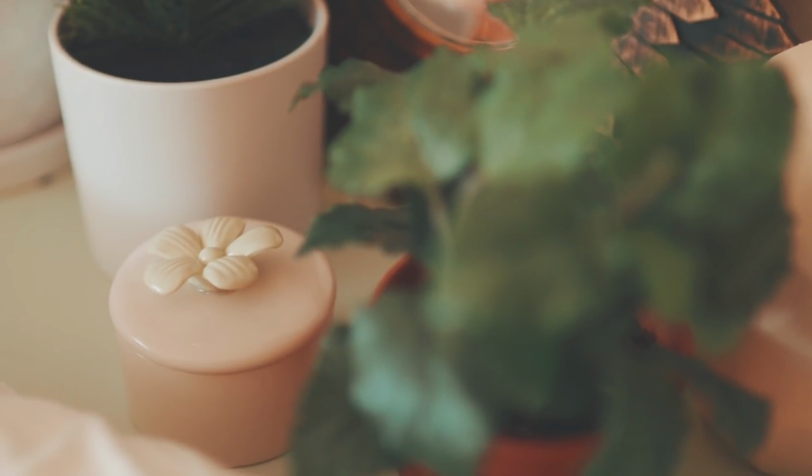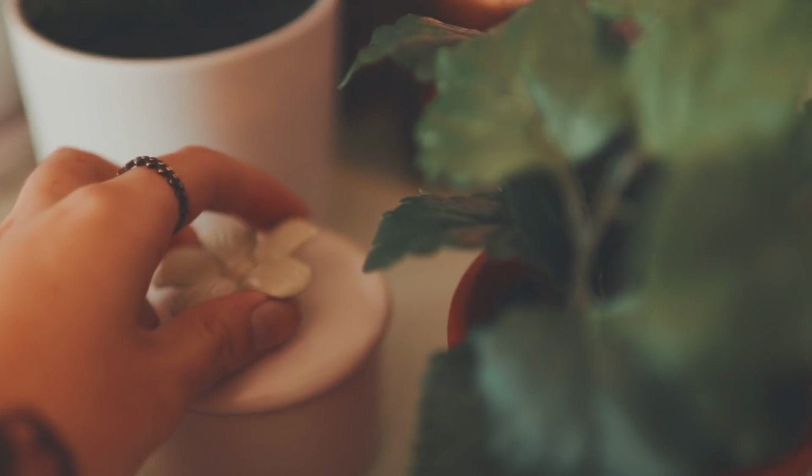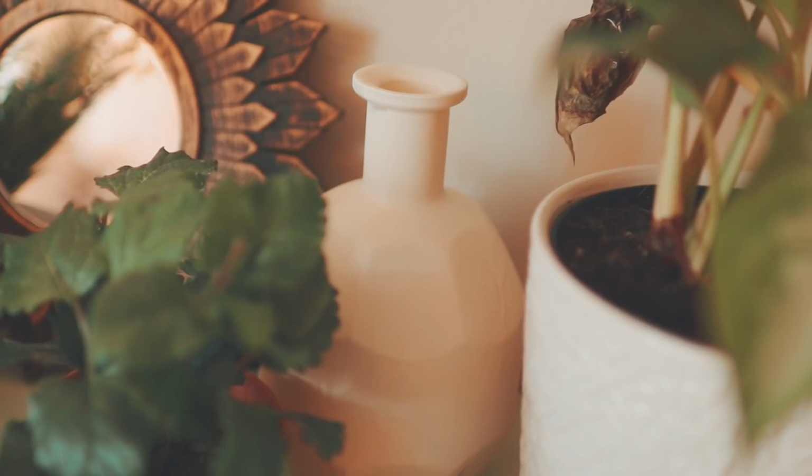I also have this little ceramic looking box. I'm so bad at describing things. This little box is from Dollar Tree and I use it for my most worn jewelry. Before I go to sleep at night, I can just slip it in there. It's really nice. This little pot thing with the face on it is also from Dollar Tree. What I really like about this headboard is all the storage that it has.